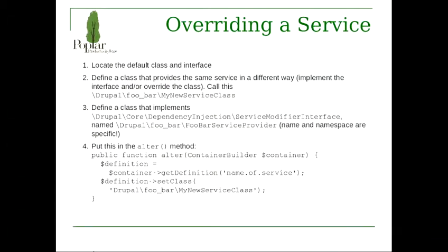Okay, this is where we were, overriding a service. So if your namespace is Drupal foobar, and this is at the top level, it's just going to go under your foobar module in directory source without a subdirectory. Okay? Are there any examples in core that do this? Yeah, so we should look in core for service modifier interface. Let's do that.